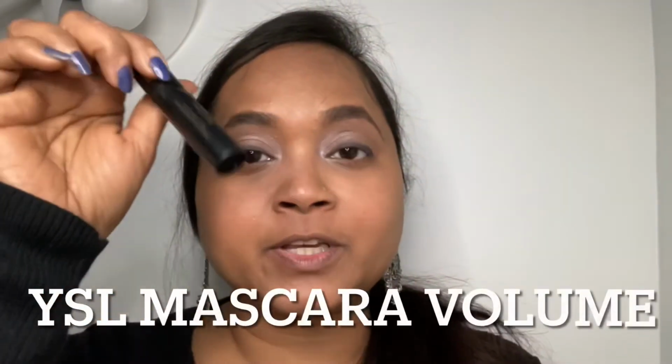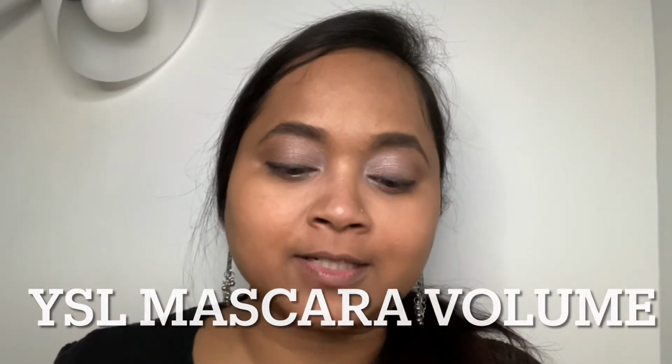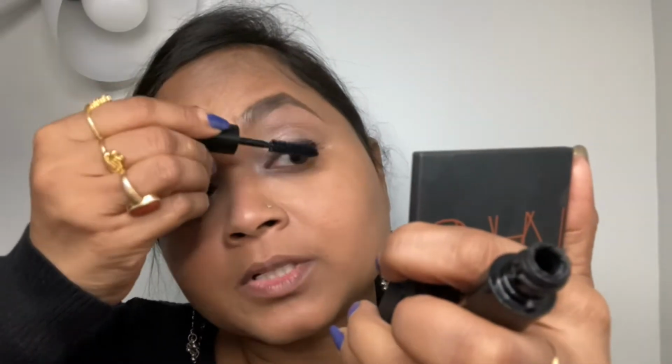Now a little bit of mascara. For that, I've been using this YSL one, which I got as my goodie when I bought my YSL lipstick, and it is really nice, separating, hypnotic, lengthening. Love it. I like the bristles of it. It's really nicely done. I love it because it gives me that nice volume.